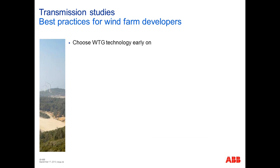I just want to take a couple of minutes here by highlighting some suggestions for wind developers to make the study process as smooth as possible. We already touched on the first bullet, choose your wind turbine generator technology early on. I would also encourage wind developers to familiarize themselves with the grid code. Islanded systems have specific requirements with regard to interconnection. Do your homework, perform due diligence to identify potential transmission system limitations from source to the sink. Every system is unique.